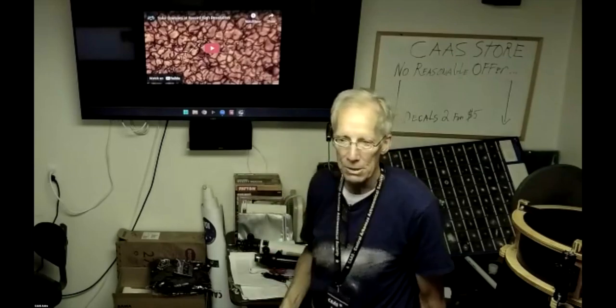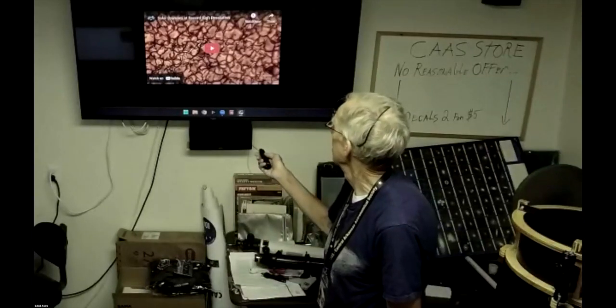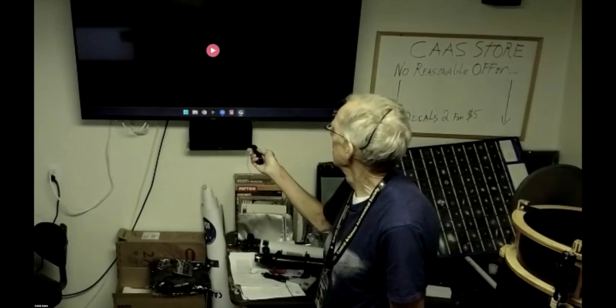Yeah, this is an image from the sun. Oh, they have wonderful stuff. SOHO gives you current images of the sun daily, and you can watch all this stuff live if you want to.